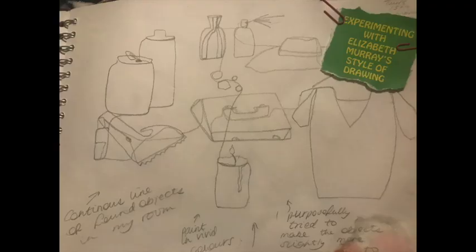So obviously, as you can see, for most of the objects you are able to tell what they are, but this is because I was still in the mindset that the objects still had to look like the objects that I was drawing.